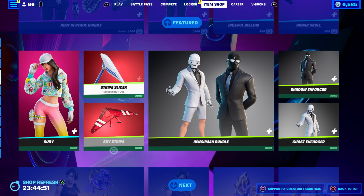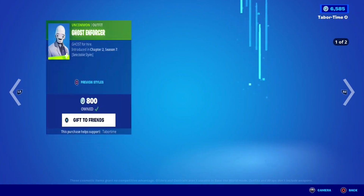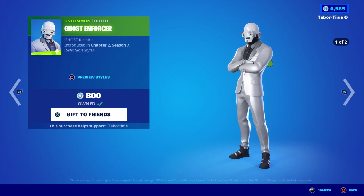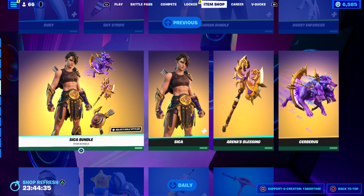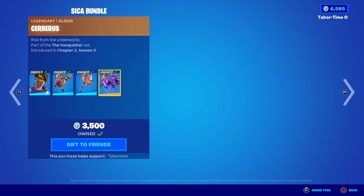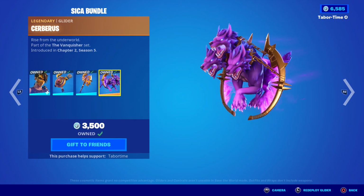Ruby, Stripe Slicer, Sky Stripe, all back. Henchman bundles back as well. Shadow Enforcer plus Ghost Enforcer. Kind of hoping these guys would get a new style, but I don't know what they would add. They already put them in shorts and then not shorts. Sika bundles back. Interesting. Long time no see. She comes with the awesome Cerberus glider. One of the cooler gliders in the game.